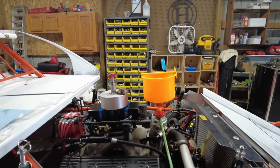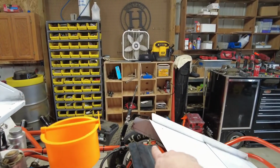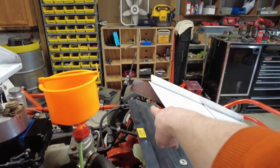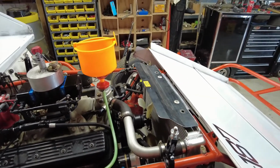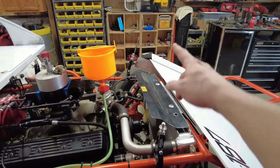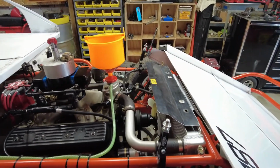But quick glance at this thing, we're not really seeing any leaks. There's a couple drips you might see, but that's really more from me spilling and hitting the funnel, and the bleeder on the radiator. With a capless radiator, you've got a little bleeder. Sometimes it's just an AN fitting cap there that you can run back to here. I've seen people do that. That's fine too, but whatever.